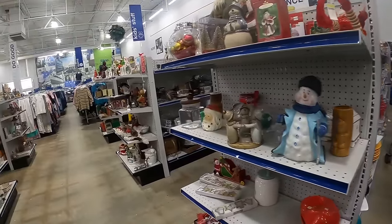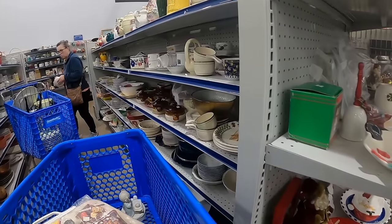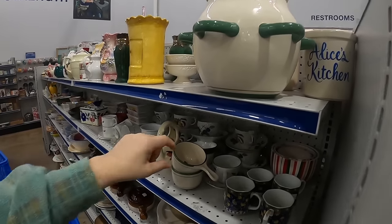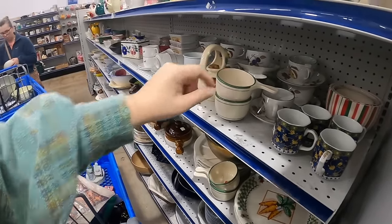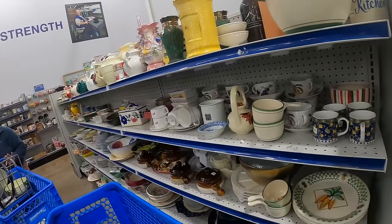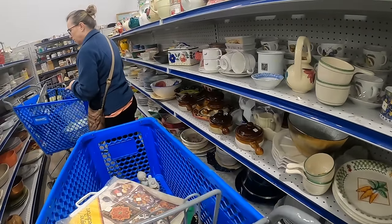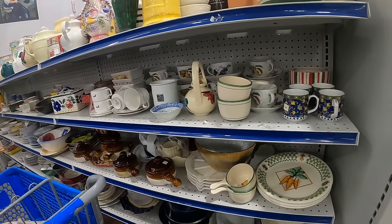Okay, so he's putting the cart back. I did glance over my shoulder, but he's putting the cart away. He must have got it all emptied up. Oh, this is pretty. Look at the little chicken on top. That's cute. I like it. Got some cows. That's a threshold. Okay.